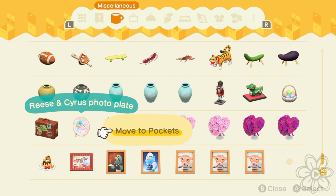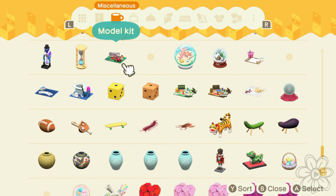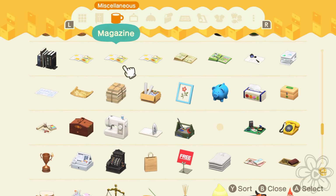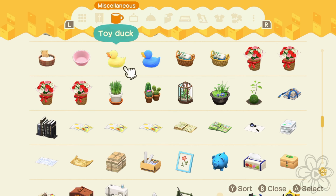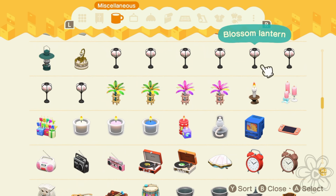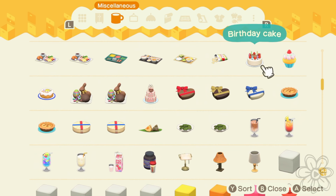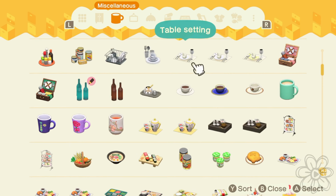This is kind of cute. Whoops, not that. This is kind of cute maybe for the library vibe too. The little suitcase, Rover's briefcase. And what else, what else? This. Maybe not, maybe not. We could put like a cute little moss ball in there somewhere. Do we want to have music playing in the library? Probably not. Libraries are supposed to be quiet, right? We got another one of these lamps we could use.